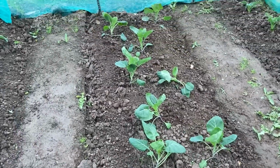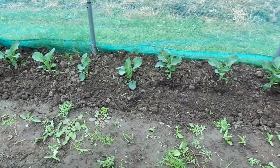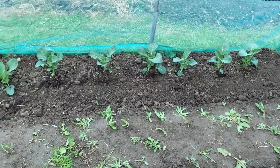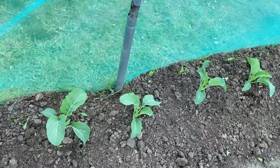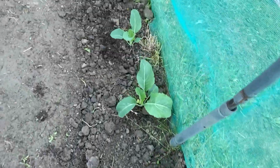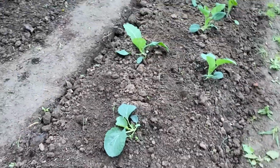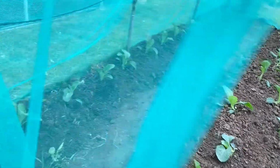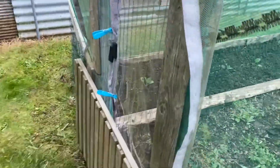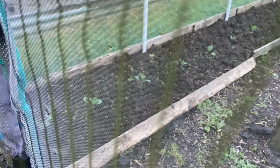So if you're watching Dad, there's going to be plenty of Brussels for Christmas this year. I can't remember whether they're broccoli or cauliflower, but they're doing really well. And this is the same, it's broccoli one side, cauliflower the other side, so these are doing well. These cabbage are planted a few days before. Let me just get out of the tunnel. Oh God, I'm caught. I planted these a few days before the ones in this tunnel. On that side, can you see them through there? These aren't doing anything. So I don't know. We'll just see how they come along.